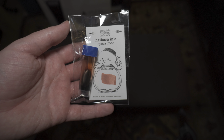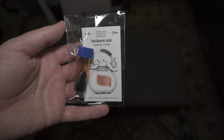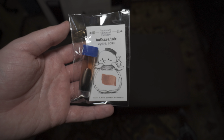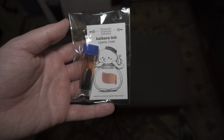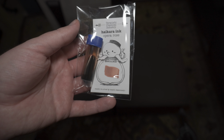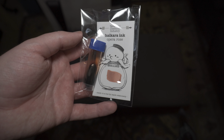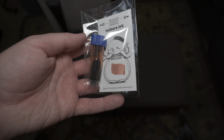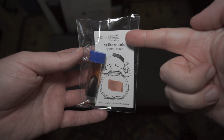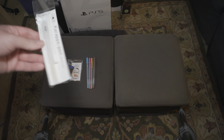So to start us off, we have a new ink company this year that I have never heard of before. This is from Teranishi Chemical Industry, and this is the Hikara ink in Opera Rose color. I don't know that I'd really call that a rose, but I guess maybe one that's wilting. That's very brown looking to me, but there you have it. That is a new company.